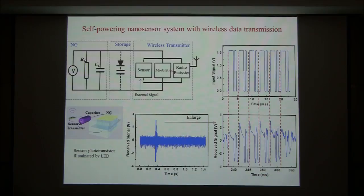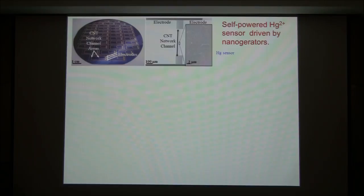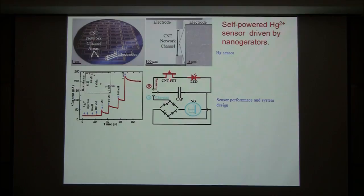Another work we have shown is this mercury sensor. You see that when you have a carbon nanotube making a mercury sensor here, its conductivity changes with the mercury content. With the increase of mercury content, the current of the system increased dramatically. And this is an indication of how much mercury content is in an environment. So we use our nanogenerator and drive this one.